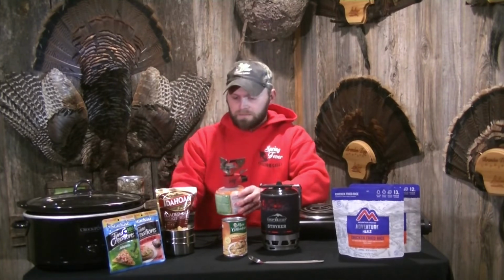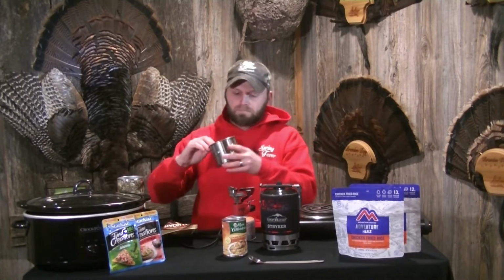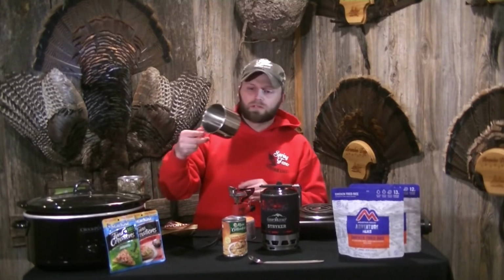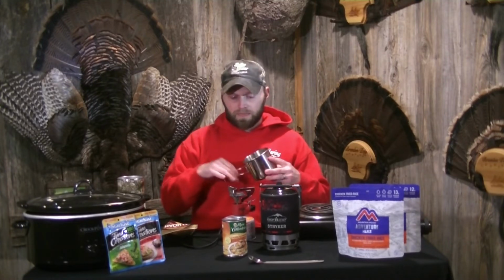And you've got this little burner. A lot of this stuff, guys, I've bought at Walmart. This stuff isn't high dollar expensive hiking stuff. This little pot right here I bought at Walmart. You can get it back in the camping section there. But this thing sits right on there like that.